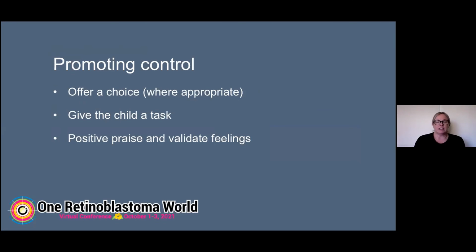We've also tried to implement things, like I mentioned before, in promoting control. So like I said, in that room, they can lie on the bed to have their drops, or we've got chairs where they can sit on a parent's lap. So in giving the child a choice, we're not asking them if they want to have the drops, but saying, okay, it's time to have your drops. Do you want to lie on the bed or do you want to sit on a parent's lap to have them? Also, most parents are actually fantastic at giving the drops. We can say, do you want the nurse to give the drops or would you like mum or dad to give the drops? Any little things like that, where the child feels as though they've got a bit of a choice and a little bit of control, can make a huge difference as well.